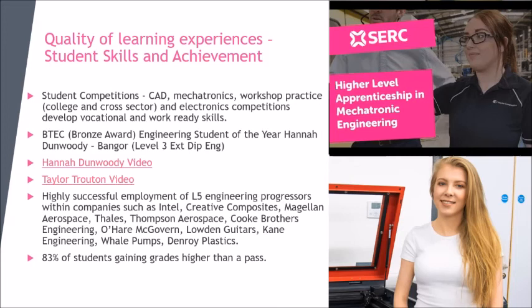But more locally, companies like Creative Composites, Magellan, Thales, Thomson Aerospace, and Linamar at Dunmurry, they're all companies that have employed graduates of the program in the past. And what we're saying is that 83% of students have gained grades higher than a pass.